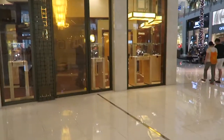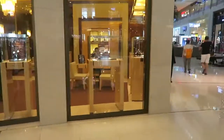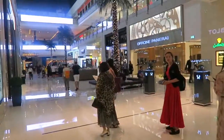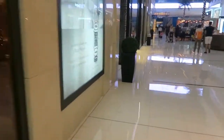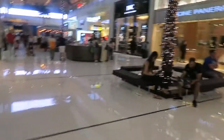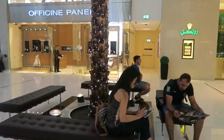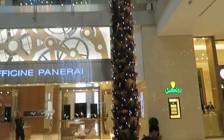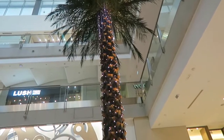So now we got some vouchers for the big tower thingy, and now we're looking for the place to exchange them. Ooh, light up trees. Look how cool this is. I love lights and they did it really neat.